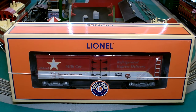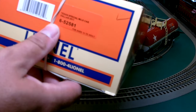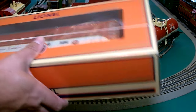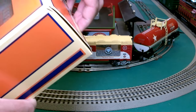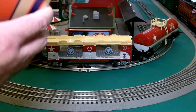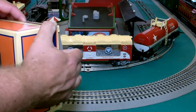Okay, the final item we got from the trains.com giant box of goodies is the Texas Special Milk Car. 2011 date. Oh yes, this is from the convention that year that the LCCA had in Dallas. So let me get this off here. So I think maybe that 2011 convention and the response to these Texas-themed items perhaps led to the development in 2012 and 13 of these cool Texas Special cow and calf switcher units and all the other accompanying cars that went with the set.